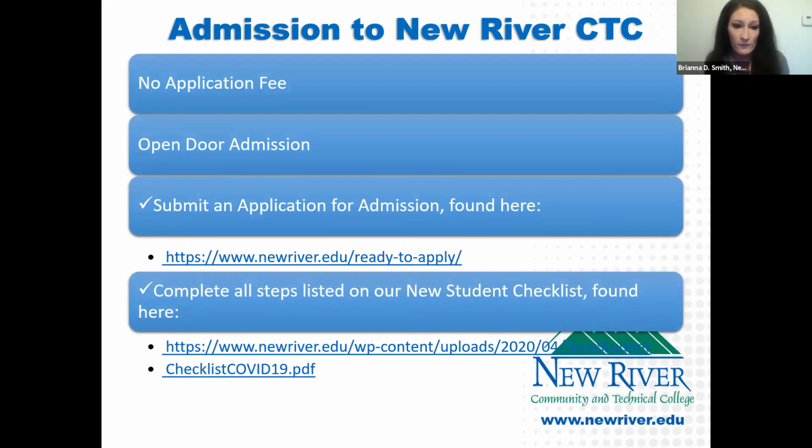The first step would be to complete an application for admission. I put a direct link here, but it's on our website too, newriver.edu, and just click on apply. And then in addition to the application, we have what we call our new student checklist. There's a link here that is a complete listing of all steps for admission that you would need to submit. So I highly encourage you to check that out. And that should sort of sum everything up there.